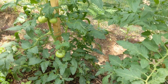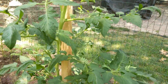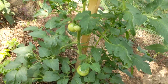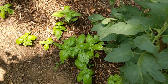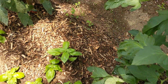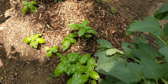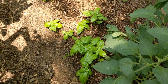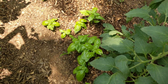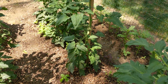A similar one here, a different variety of tomato but still full-sized, not too different from the one next to it. And then you have basil here that I'm growing in between the tomato plants. I was hoping that this would kind of fill in more here as ground cover, but it's also supposed to repel some pests that will eat the tomatoes or eat the tomato plants because of its strong smell, and maybe supposedly enhances the flavor of the tomatoes.